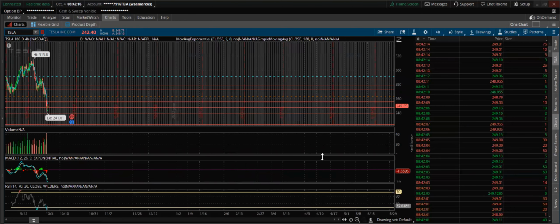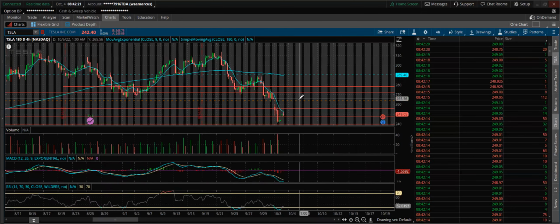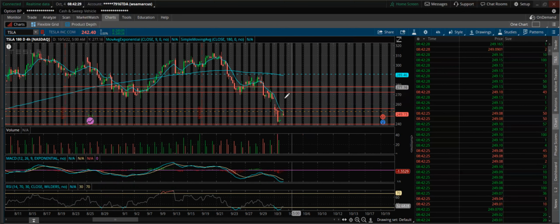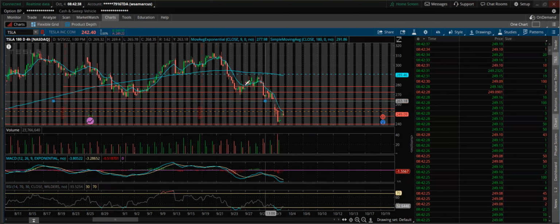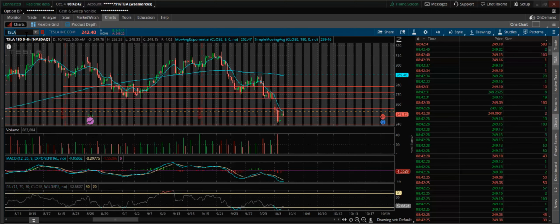Jumping over to the 180-day on Tesla, you can see the 180-day is oversold, and we're right below that 180-day EMA line or trend line over here. So we want to watch to see if we start to break that in terms of bullishness, and then Tesla could possibly start gapping up, maybe even towards 265 if the market overall rallies today. If not, Tesla could possibly sell off. Watch for those key levels.